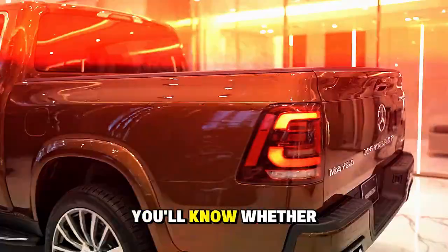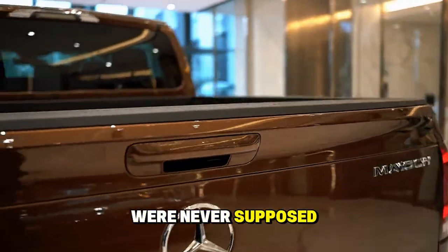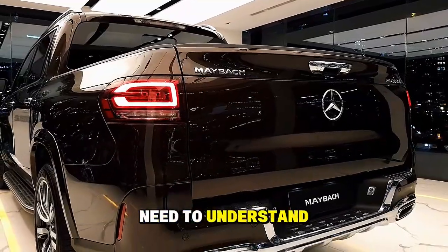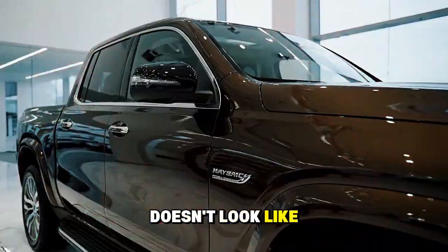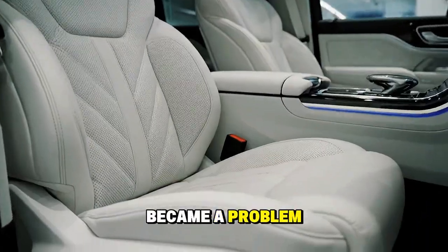By the end, you'll know whether this vehicle was built for someone like you, or whether you were never supposed to see it at all. Let's begin. The first thing you need to understand is that the GLS800 pickup doesn't look like a Maybach that became a truck. It looks like a truck that became a problem.